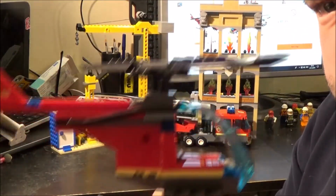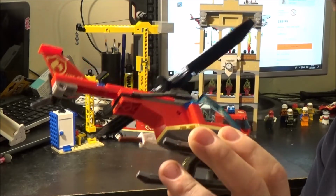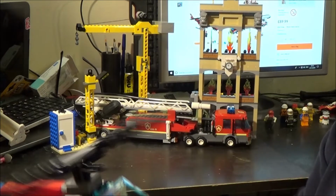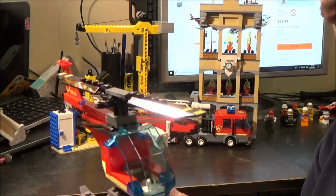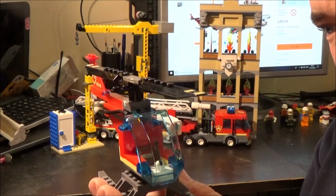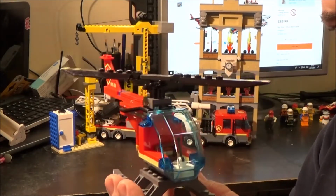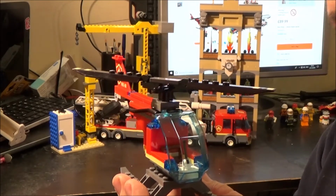Here's the helicopter. Yeah, I think there's only the 2 stickers on this one, which are on the tail fin. It's quite a nice build, actually. I didn't know a helicopter could be built in so many ways. But in all the years I've been an AFOL, I don't think I've ever built a Lego helicopter that has been exactly the same as the last one.